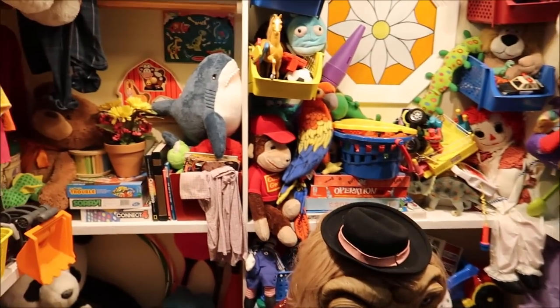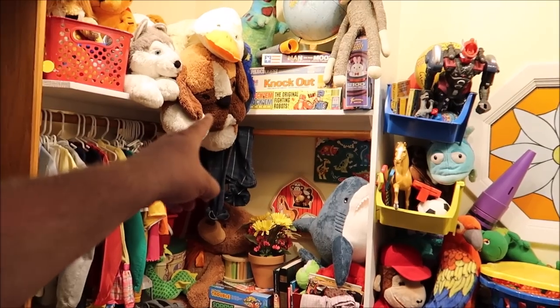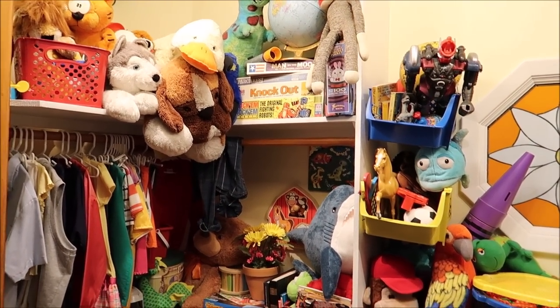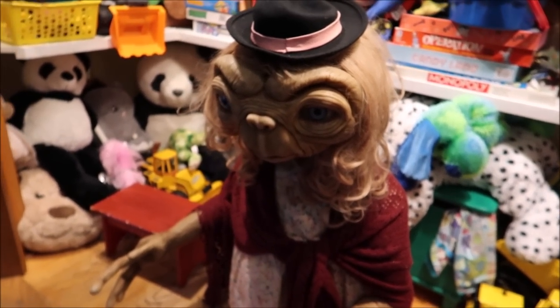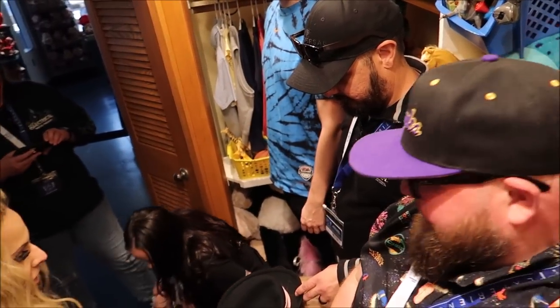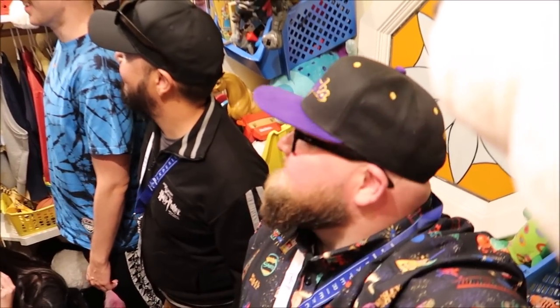This is awesome. This whole closet just actually makes me happy. Makes me feel nostalgic. Rock'em Sock'em up there in the corner. Look at the T-Rex over here. This is cool. Look at that cute face. Oh my goodness. Amazing. We're all standing in a closet now. The E.T. photo opportunity was so much fun.